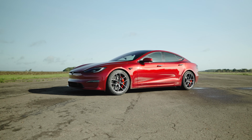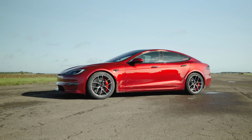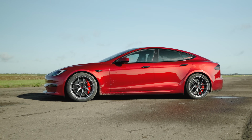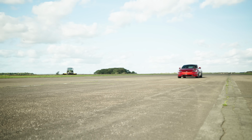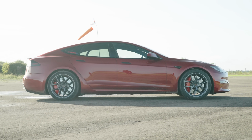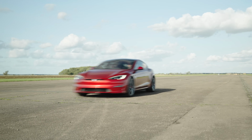Now, at 1050 brake horsepower, the Plaid has no options for BHP upgrades. However, this Plaid has the optional track pack fitted, which includes the addition of a delimited top speed, taking it from 176 miles per hour to a higher top speed of 201 miles per hour. Additions consist of carbon ceramic brakes and 20-inch wheels over the larger 21s for better acceleration.